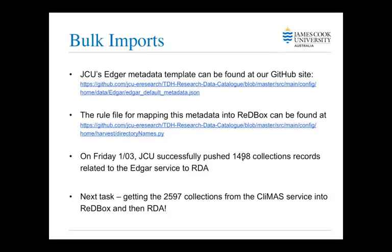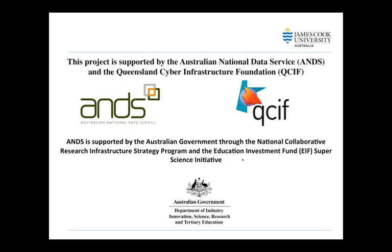But I know there are possibly other people who are going to be in similar situations, where you've got a historical collection where the metadata will be very similar across all the records. This mechanism of doing a bulk import might be something other people want to use. So that's it, that's where I got to. Thanks to the funding, of course, from ANZ and also QCIF, which is Queensland's main e-research body, for their assistance in getting this done.